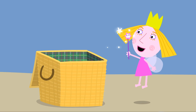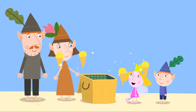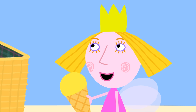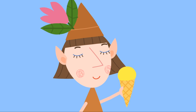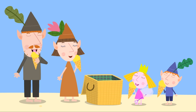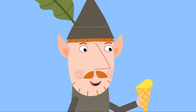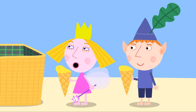Abracadabra! Ice cream! Hooray! I'm afraid it's only vanilla. I don't know how to magic other flavours yet. That's fine. Vanilla is my favourite. Delicious! Maybe magic can be useful sometimes. Thank you, Princess Holly. You're welcome.